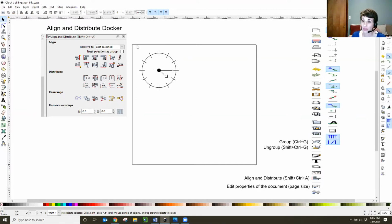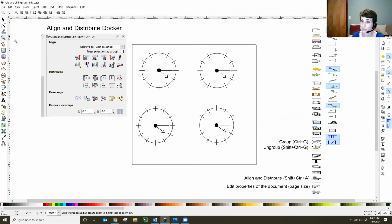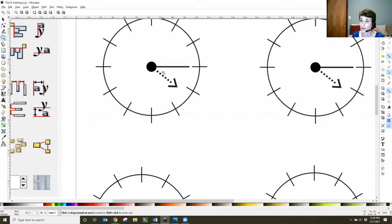Why I have a clock up here is because I see a lot of clocks in textbooks, and it's a lot of work to make them. So I'm going to Control D, which means duplicate. Control D again. And now we have 4 clocks. Say if you need it for a how much time has passed worksheet, or what time is this, or whatever the case may be. Now to change the hands of the clock, let me zoom in here.